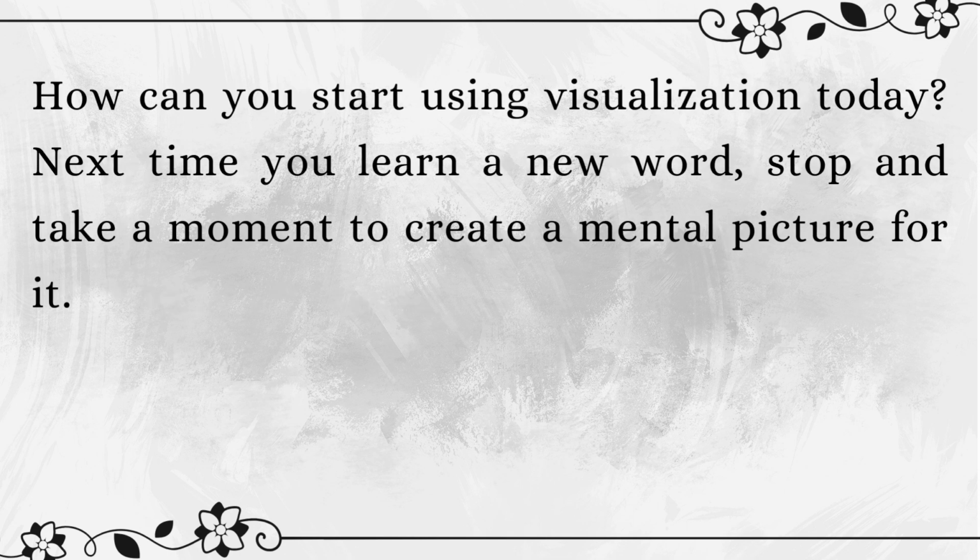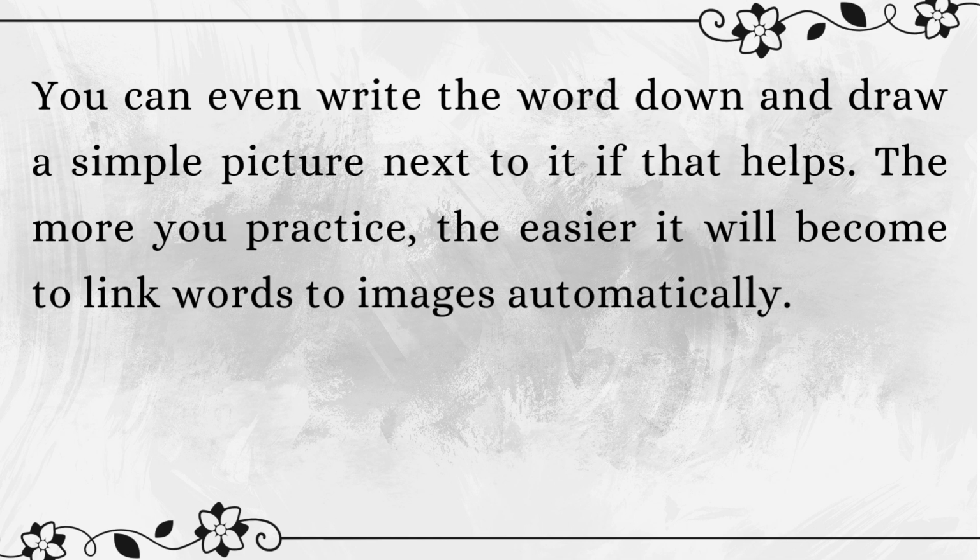How can you start using visualization today? Next time you learn a new word, stop and take a moment to create a mental picture for it. You can even write the word down and draw a simple picture next to it if that helps. The more you practice, the easier it will become to link words to images automatically.